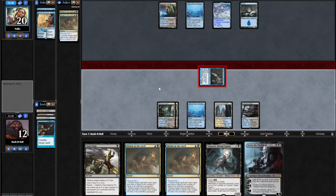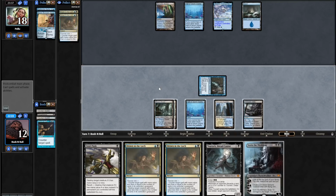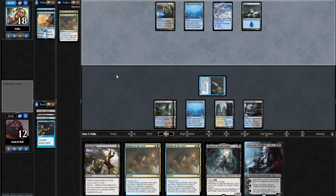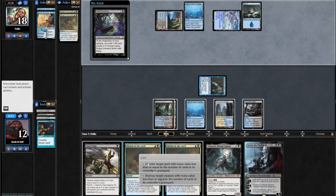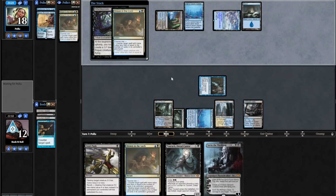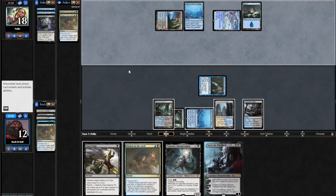All right, I'm pushing for damage now. We're doing stuff. And now I can Fatal Push and Drown. When I get into Turok, Drown, or Turok with Drown backup, then things get more interesting. There's the Bitter Bee. Counter target spell. Black, blue. Going to try to clear the way for the Turok or the Sorin here. All right. They were unable to fight over that or chose not to.